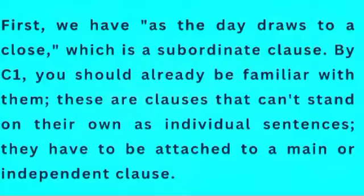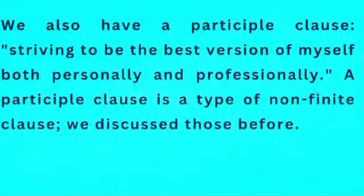First, we have, as the day draws to a close, which is a subordinate clause. By C1, you should already be familiar with them. These are clauses that can't stand on their own as individual sentences. They have to be attached to a main or independent clause. We also have a participle clause, striving to be the best version of myself both personally and professionally. A participle clause is a type of non-finite clause.